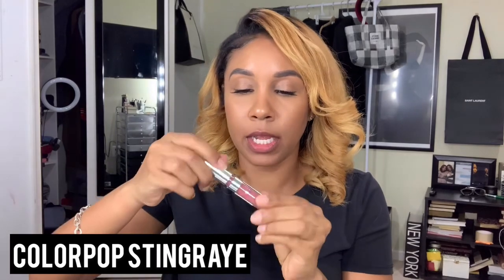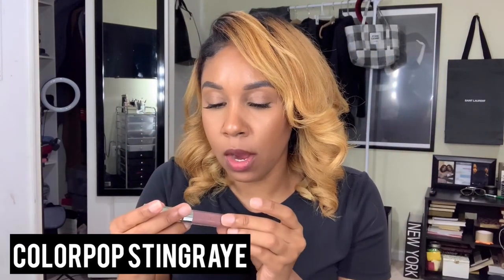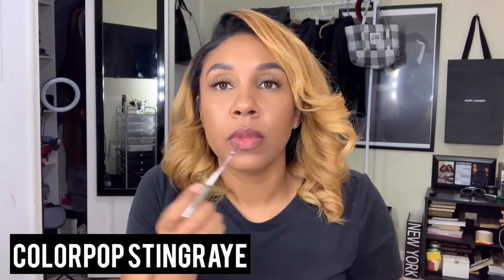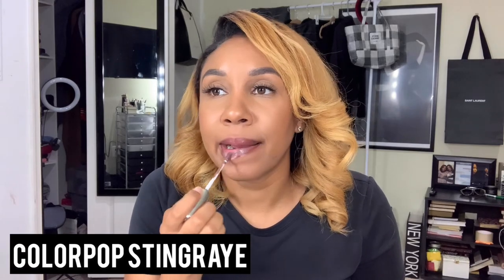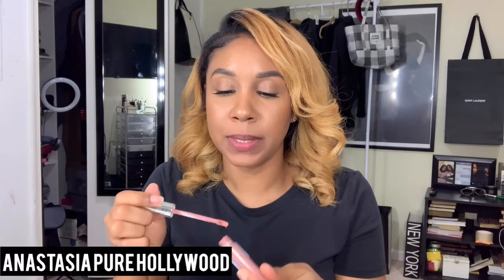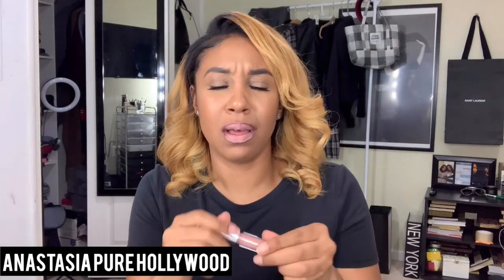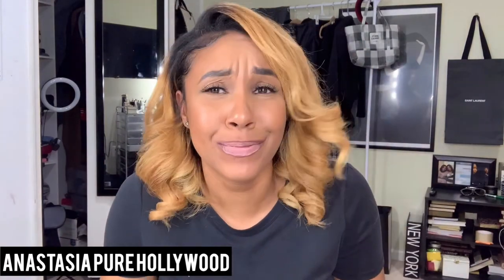This is ColourPop Stingray, which was the It's My Ray Ray collection. It looks hella old. We're not even gonna try that one. Kapow. No, that's a no. Anastasia Pure Hollywood liquid lipstick. I'm gonna say I heard about this from maybe Jaclyn Hill or something. What? No. I look like a clown. Real life clown. Oh my god. No. No, no.